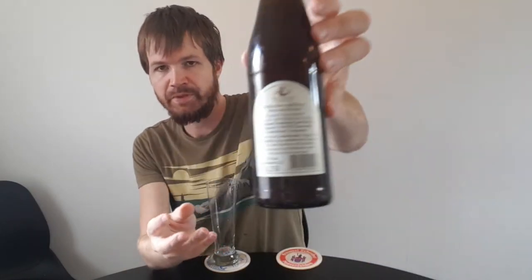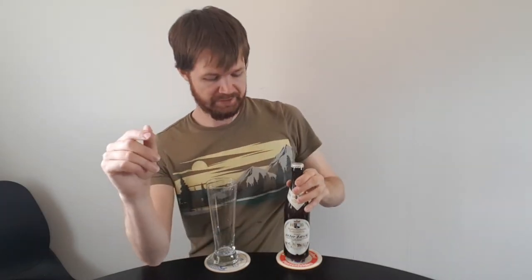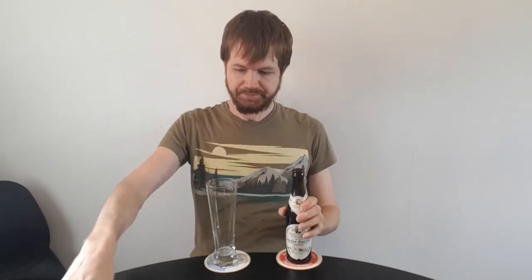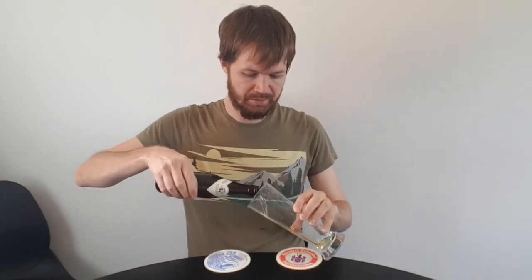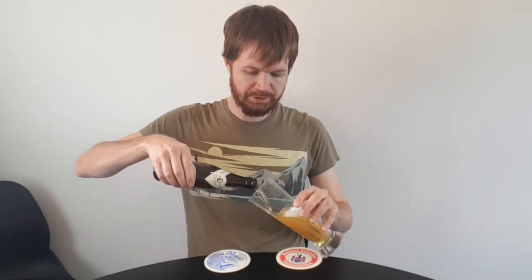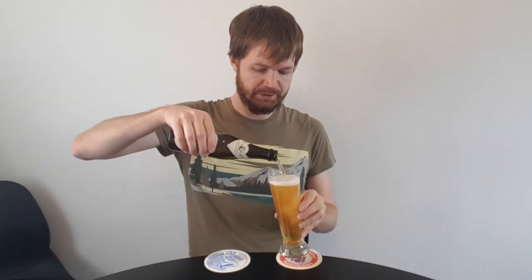Looking at this, you see the top label, main label, crown cap, and the back label. Of course, I'm going to give you the information from the back label later in the review. Let's start with opening the bottle like this. Pour it, of course, into the small glass that I'm having, even though it's a Pils glass. It fits nicely for this Zwickl as well.